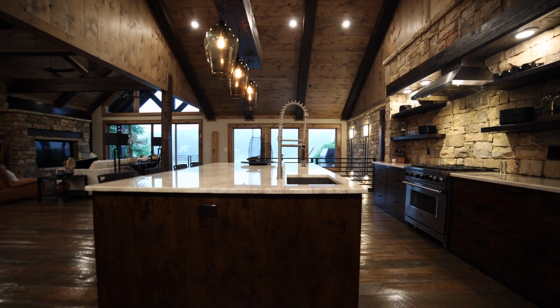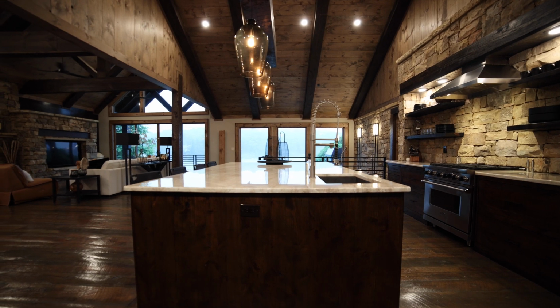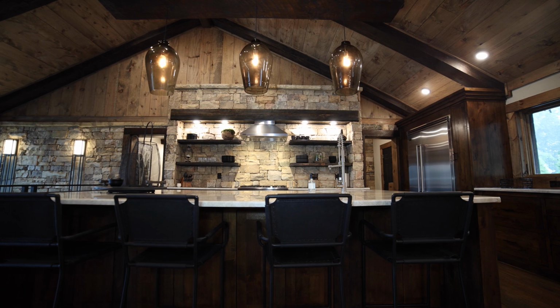I wanted this particular piece of quartz, and 10'6" was as large a piece as I could possibly buy. So I did not want any seams in the quartz. So I built the island based on what size quartz I could get. Yeah, I mean, I love it.